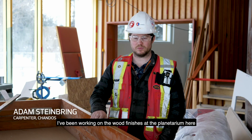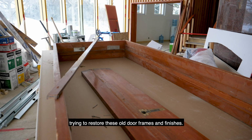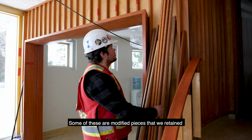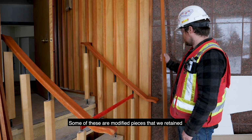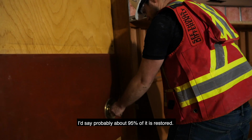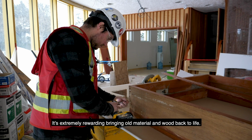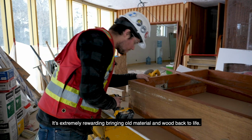I've been working on the wood finishes at the planetarium here, trying to restore these old door frames and finishes. So some of these are modified pieces that we retained when the original demolition was done. I'd say probably about 95% of it is restored. It's extremely rewarding bringing old material and wood back to life.